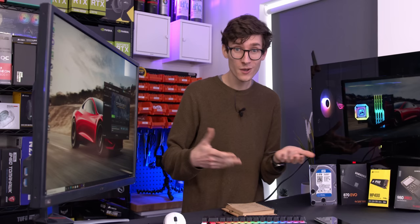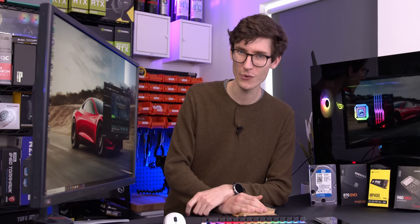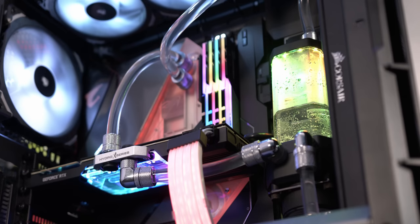We're not sure. But ultimately, what does all of this tell us? Well, it is pretty straightforward, really. If you're looking at buying a gaming PC, and all you're going to be using it for is gaming, then clearly the SSD that you go for doesn't make a huge amount of difference in the grand scheme of things.